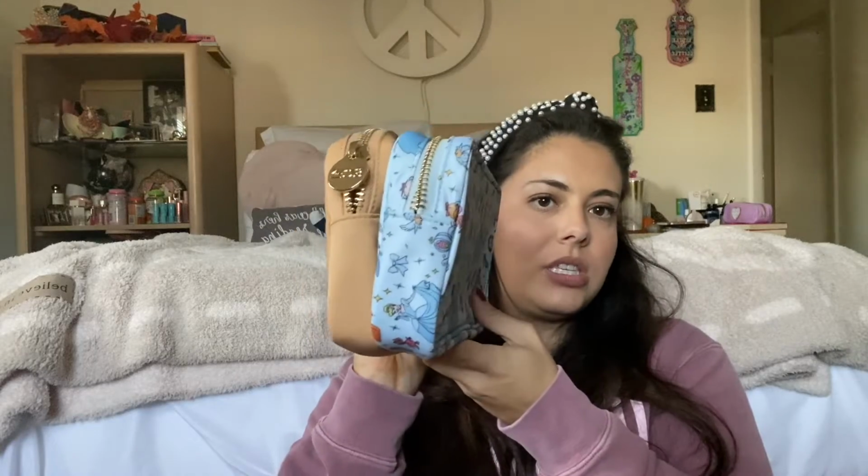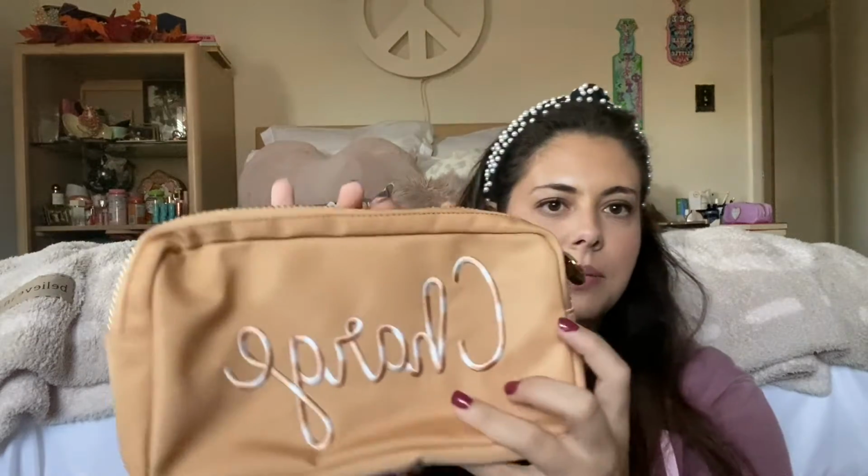And I think it's just the nature of the print, because I have a Love Shack Fancy small pouch that is structured like this. So it might just be a different type of nylon, but still great quality. Just because this is flat doesn't mean that it's not good quality. I mean, this is great.